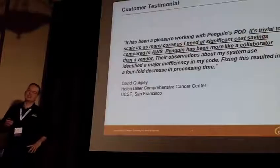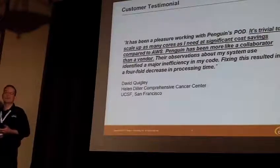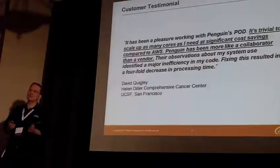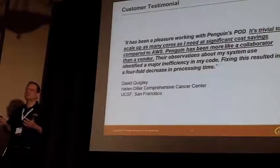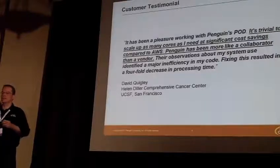This testimonial actually outlines 3 things that we take great pride in. First of all, it's scalability. As I mentioned, we have dynamic scalability on a per job basis. So it's very easy to scale up without having to allocate virtual machine instances. The service is very cost effective.